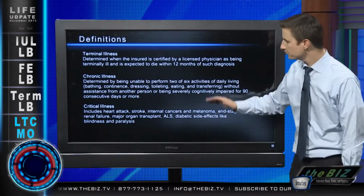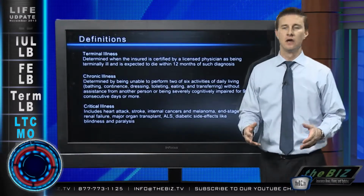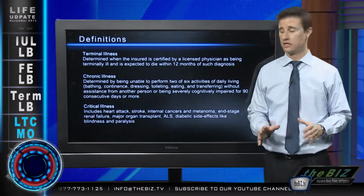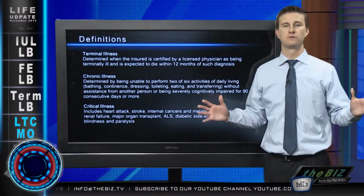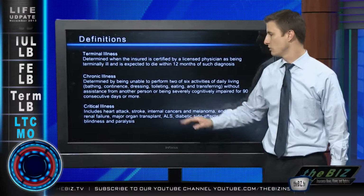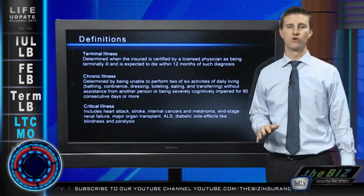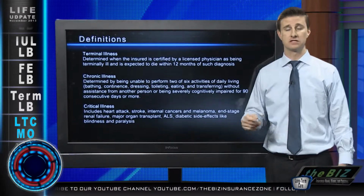Now, my favorite of all 3 benefits is the critical illness, because I see this being something that's utilized more often than not. You can sit there in front of your clients and ask a room full of 1,000 people, how many of you have been around somebody or had a family member exposed to a heart attack, a stroke, or some form of internal cancer? More often than not, everybody's going to say, yes, I have, or yes, I've had that experience.